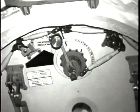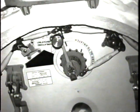Okay, Bill? With the handle in the fully locked position, it seats properly when I lock it, but it will not reseat in the unlocked position. The only way that it seats in the unlocked position at this time is to remove the handle, actuate the mechanism, and leave it in unlocked, and then reinstall the handle in the unlocked position.